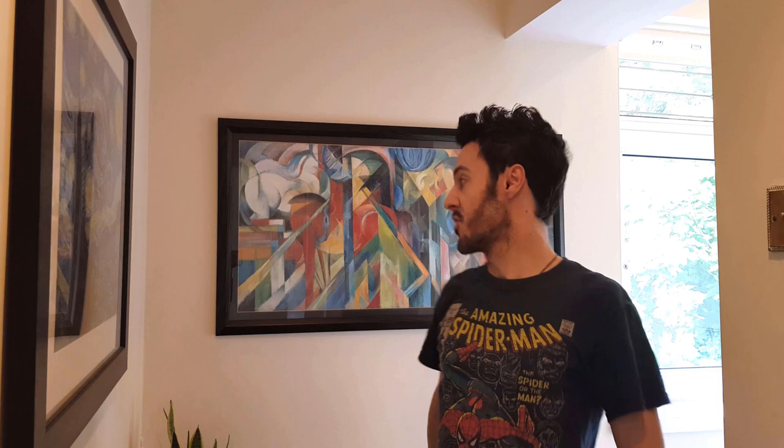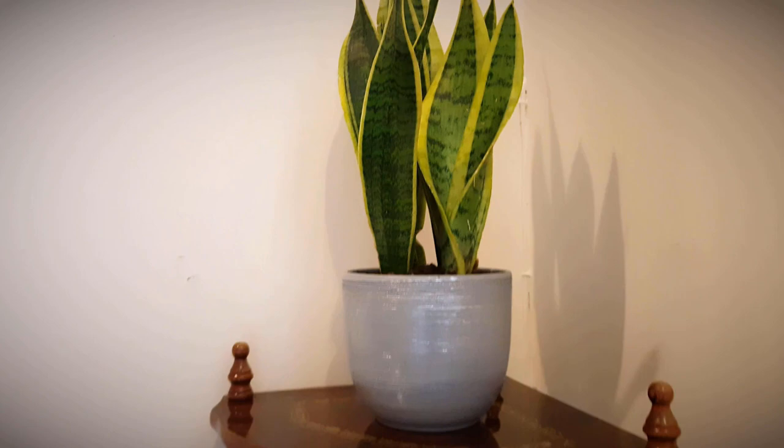Okay, let's just stop here a second. The hallway is kind of like a walkway of artworks. Obviously got the Van Gogh there and the Franz Marc. I love this, one of my favorite expressionist painters. Bits of random stuff that I've bought in different places.